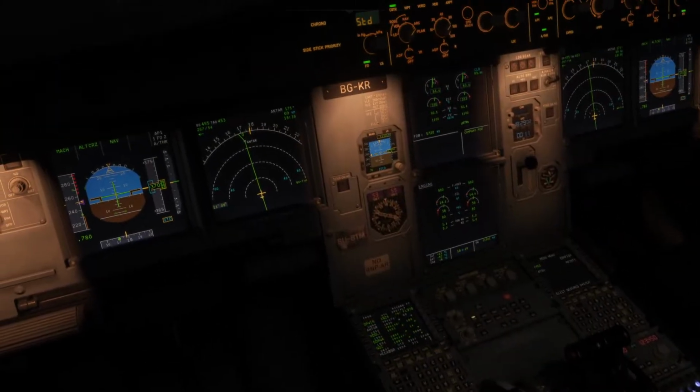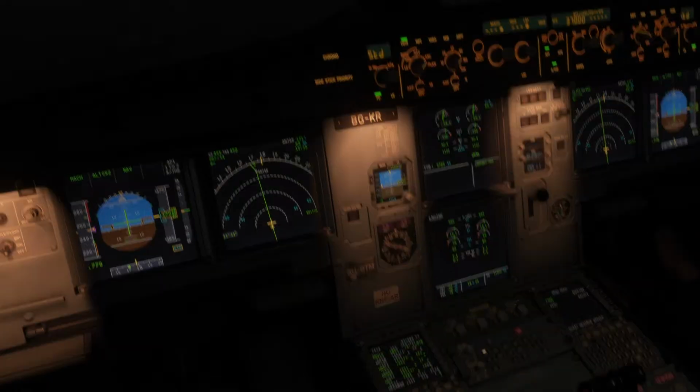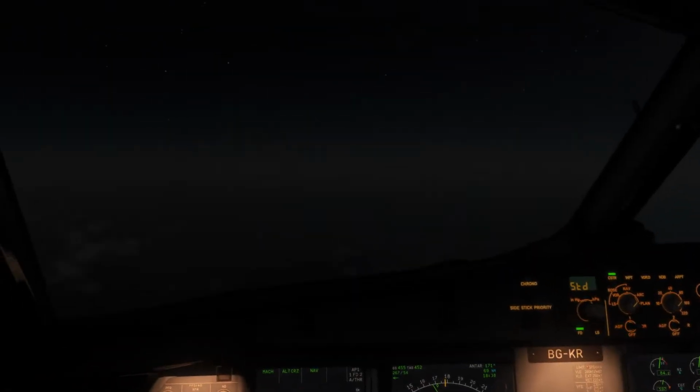Turn on the weather radar. Not that we really will be needing that, but it's nice to have. It's always about something when doing nighttime flying.